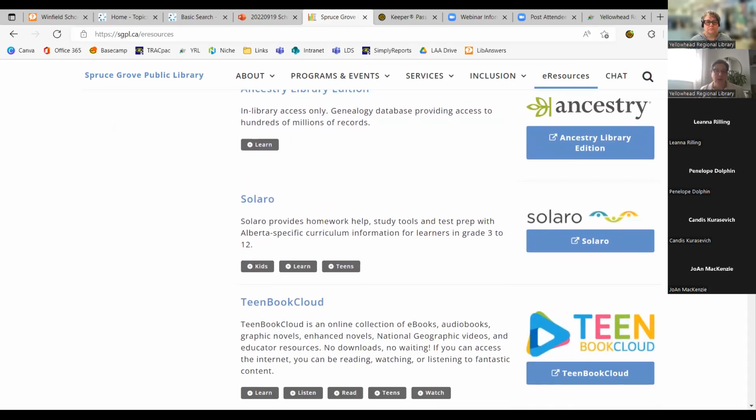Solero is a database that is aligned specifically with the K-12 curriculum in Alberta, and there are practice tests and homework help that are really helpful for teens. This would have been one of the databases that the provincial government had at one time funded for students, but now our students can get them through the public library.